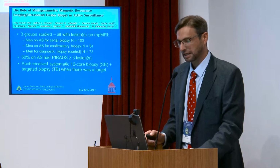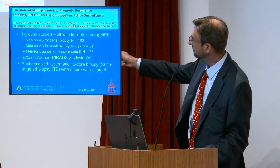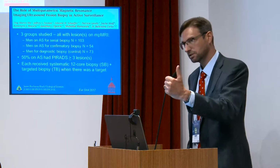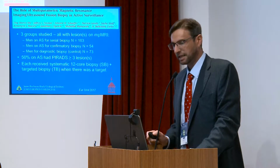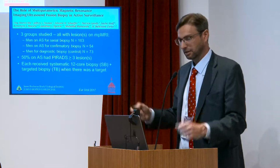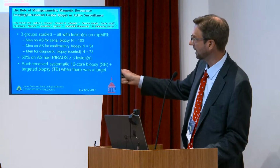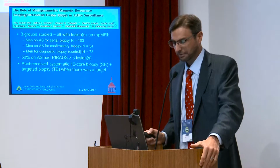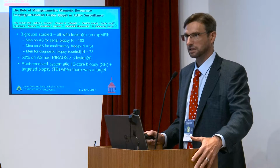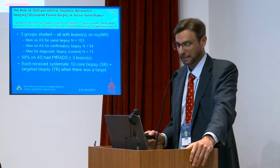One is from my colleagues at Hopkins, led by Dr. Carter, and that is they decided to look at surveillance patients, men on surveillance for a biopsy, and diagnostics. So men entering surveillance, men getting this confirmatory biopsy, men on surveillance already, and men just on diagnosis. About 50% of the men who were in surveillance ended up having some kind of a lesion. So right there you know that MRI is missing 50% of cancers. Well, the good news, most of those cancers are not significant. MRI is really better to find large tumors, which often are not on surveillance.